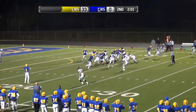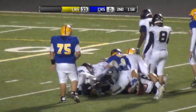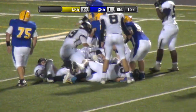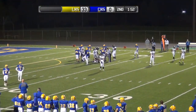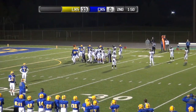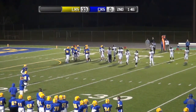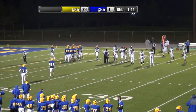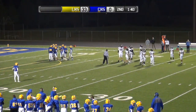Slot for both sides. They're going to give it straight ahead. Straight ahead to Fields. That was nowhere. He's met by that Lebanon defensive line. Nothing there, so maybe back to the line of scrimmage. Looks like 2nd and 10, ball is on the 19-yard line. Second down and 10. They'll be back to the line of scrimmage. Clock running, 1:39.